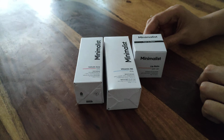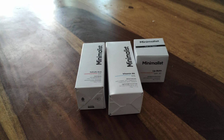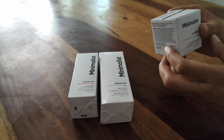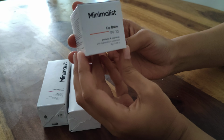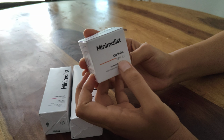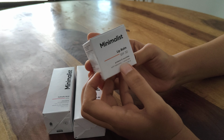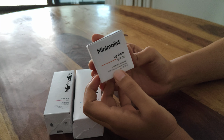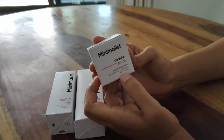So these are all the three products that I have bought from Nika this time. First, let's talk about this product. It is a Minimalist lip balm. It contains SPF 30 that will protect and nourish your lips, and it also contains hyaluronic acid and ceramides. This is 8 grams of product.